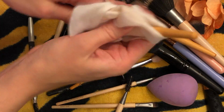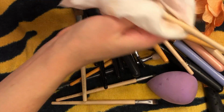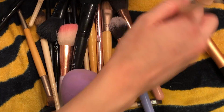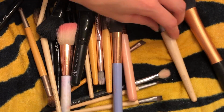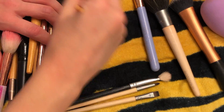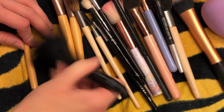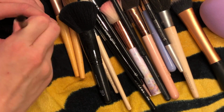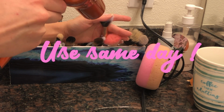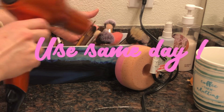I like to go ahead and use a makeup wipe to remove any residue from the handle. You will be surprised at how much gets stuck on there. I wipe the brush on the towel to dry the bristles out. And a lot of people have the excuse that they can't clean their brushes because they have to put on makeup every single day. Well, I'm here to tell you that with this method I do, the brushes come out pretty dry. If there's any leftover moisture, plug in your hairdryer and give it a quick dry. I promise you that your brushes will be ready to use that instant.